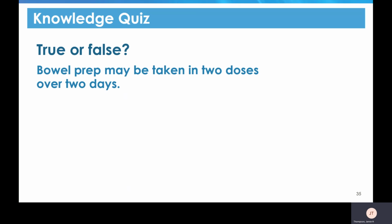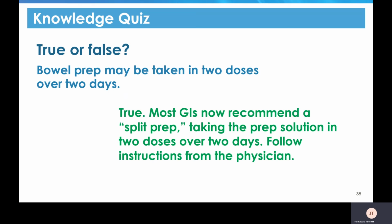True or false? Bowel prep may be taken in 2 doses over 2 days. True. Most GIs now recommend a split prep, taking the prep solution in 2 doses over 2 days. Follow the instructions from your physician.